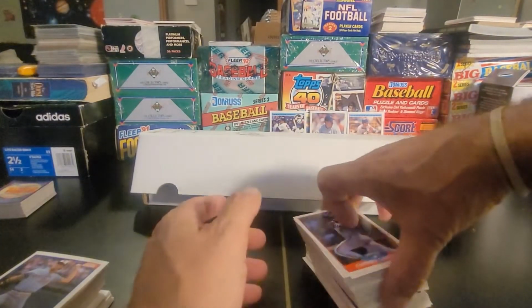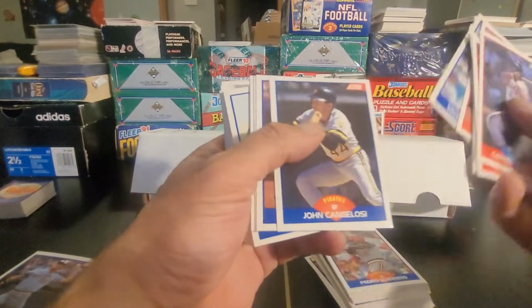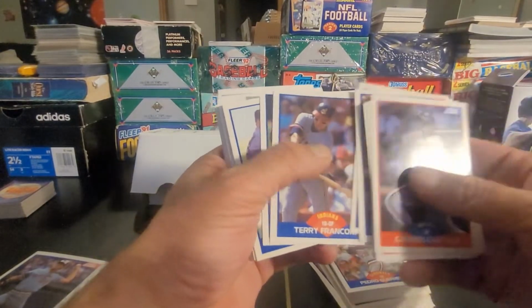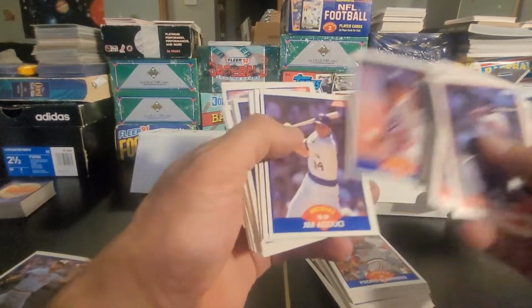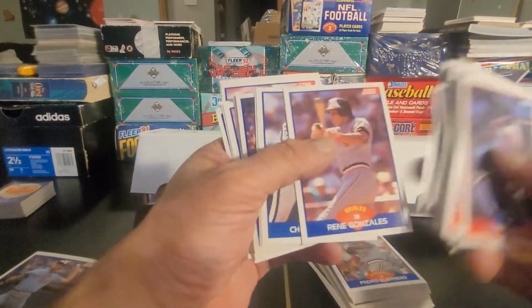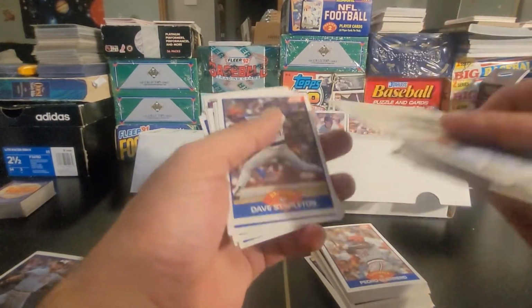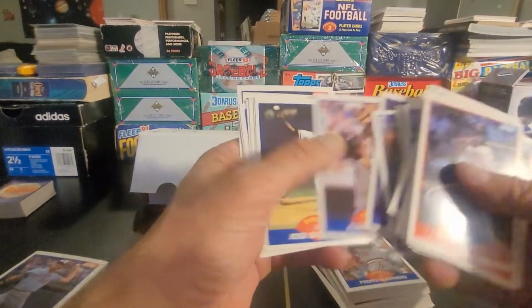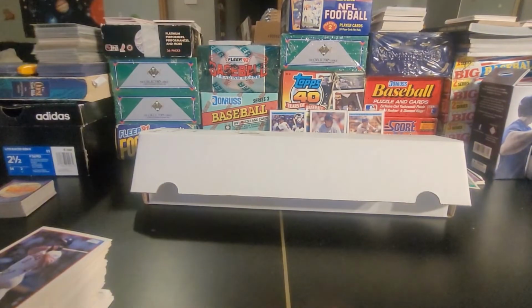All right, and we're wrapping up. This will be the last of it. Greg Jeffries, that would have been a great find back when. His career tanked. Mario Soto. Well, now that's pretty interesting. Okay, 1988 World Series card. Al Leiter. All right, and the last.